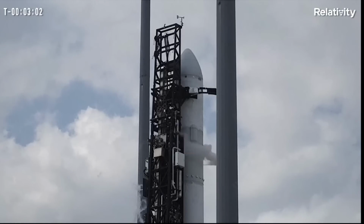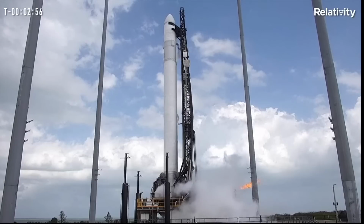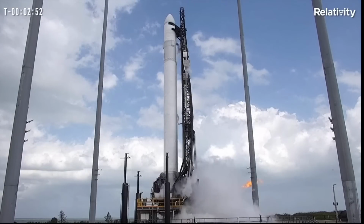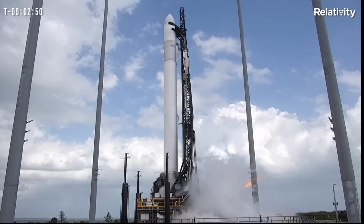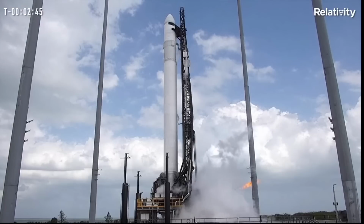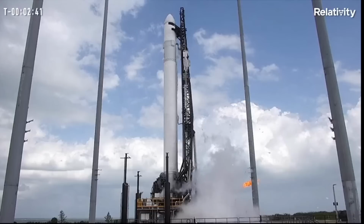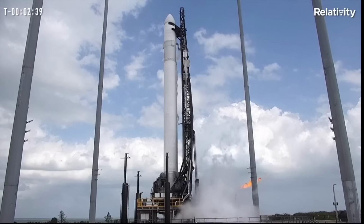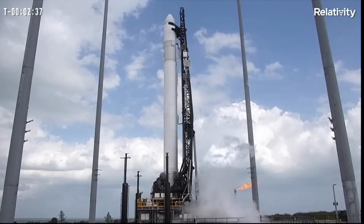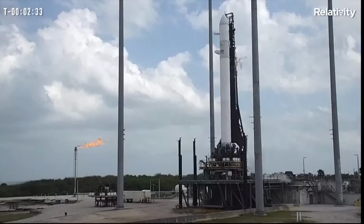Stage 1 is on internal power. Stage 1 TVC checkout complete. We just completed Stage 1 TVC checkouts. That means that we performed the final thrust vector control health checks on both stages before liftoff. We'll be doing Stage 2, or rather completing Stage 2, within the next 10 seconds.